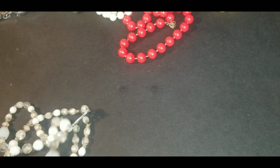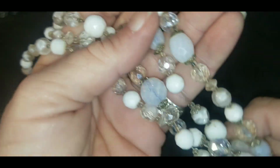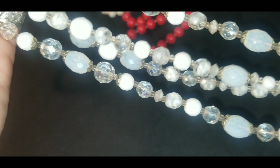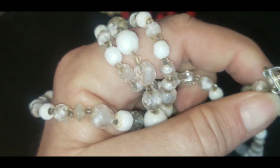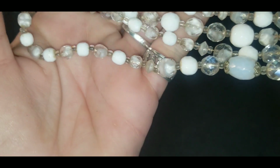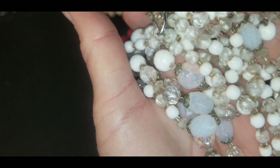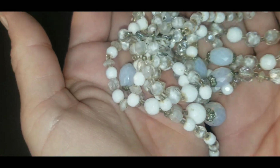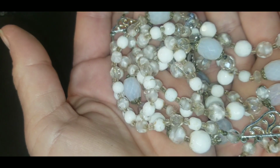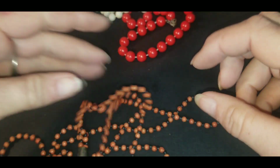This one was nice. These are glass. And you've got some milk glass. Beautiful milk glass. Some beveled all glass. It's broken. But the beads are beautiful. So I'm still going to put $4 on this, because the beads are just absolutely gorgeous. And I can use this for a project that I am working on for Christmas if nobody buys it. So it's not a big deal to me. And that's the $4 price tag.